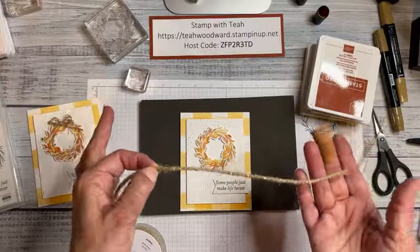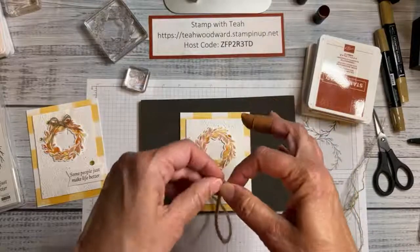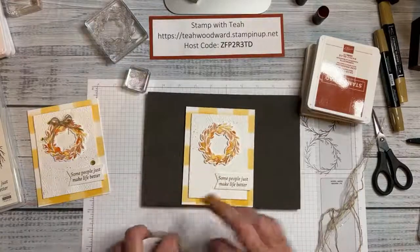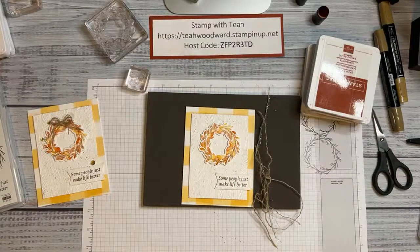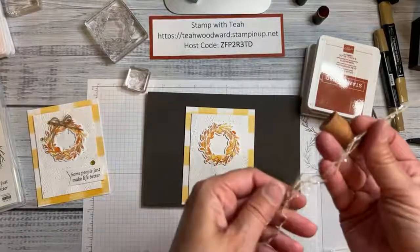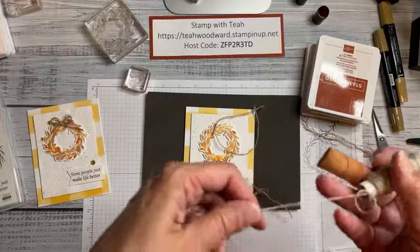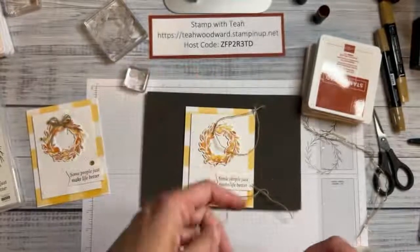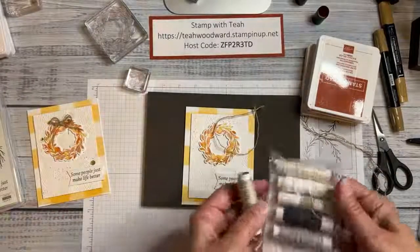So what I did is I cut a length of that, and I splayed this apart, and I started pulling out these threads. Now, I want to show you the difference between this twine. See, it's got those little fibery rope-like hairs, so it looks more rustic. This is the linen thread. So normally I think of this as rustic, but this is actually quite a bit more polished than the twine. And then there's the baker's twine, and that's more cotton-like. So I just wanted to show you that comparison.